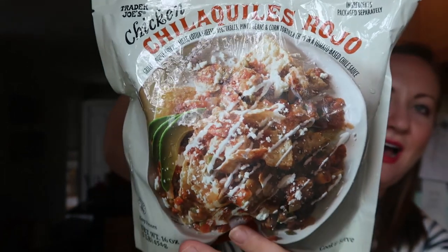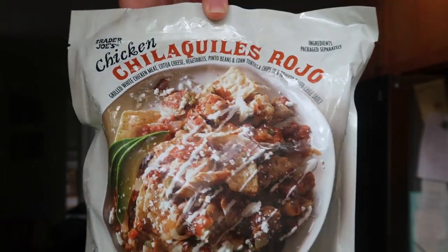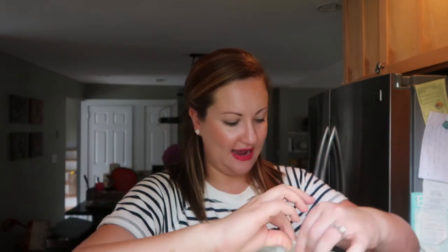And this is another one of my favorite lunch items to get from Trader Joe's. You sort of have to make it at home. It's not really something you could eat on the go, but it is their frozen chilaquiles. I love these. This is my favorite thing to get when we go to Mexico every year. But this is a delicious, filling lunch. You just heat it up on the stovetop and I absolutely love this. I usually buy multiple bags of that as well.